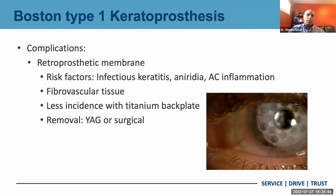The complications of the Boston Type 1 K-Pro: the most common complication is the retroprosthetic membrane formation, where there is a proliferation of fibrovascular tissue that grows to occlude the optic internal surface, causing decreased vision. Initially, if it's a thin film, it could be treated with YAG laser, similar to PCO. But in advanced cases where the membrane is thick, it may require surgical excision and removal.